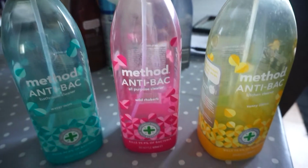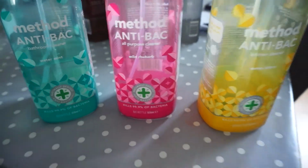And then on to more Method products because I love Method. I have the anti-bac ones. I tend to just use the antibacterial ones. You can get just general purpose cleaners of them, but I like to use the anti-bac because obviously I've got 2 kids and they're really good. I mean they kill 99.9% bacteria and they are friendly for the environment, friendly for the kids, they're good to use.